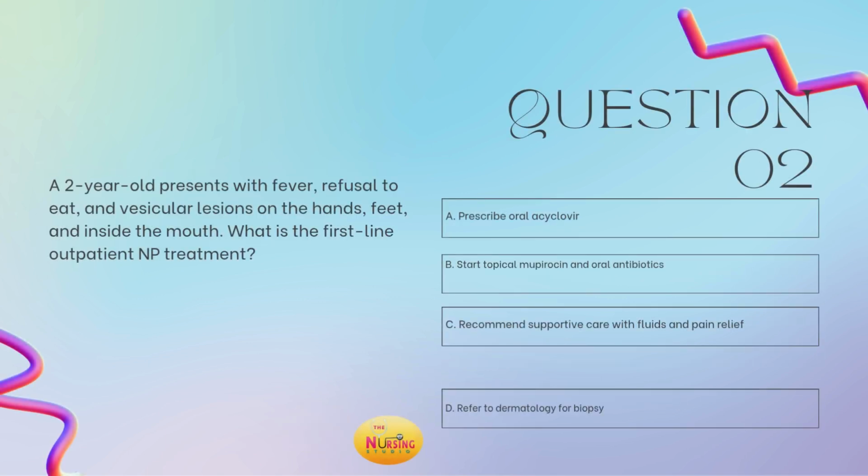All right, question number 2. A 2-year-old presents with fever, refusal to eat, and vesicular lesions on the hands, feet, and inside the mouth. What is the first line outpatient NP treatment? Is it A, to prescribe oral acyclovir? Is it B, to start topical mupirocin and oral antibiotics? Is it C, to recommend supportive care with fluids and pain relief? Or is it D, to refer to dermatology for biopsy? Take a moment to tell me what you got, you guys.